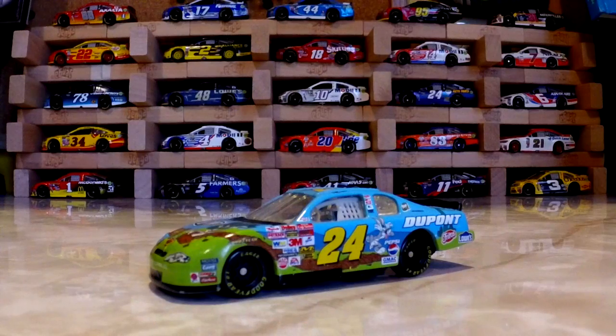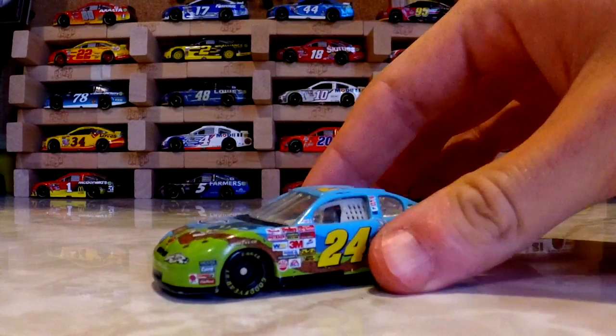Now, this car was in practice and I think qualifying, correct me if I'm wrong, but this car never actually raced, like in the actual race, because a crash happened. And when Jeff Gordon crashed, their backup car was not this Looney Tunes scheme. It actually happened to be their normal flame paint scheme, which I'll review sometime later down the road.